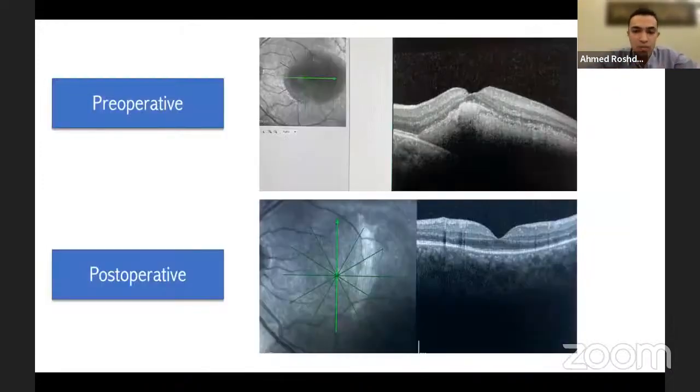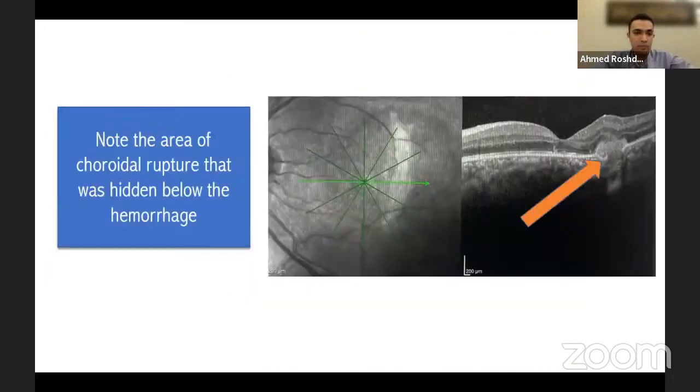And as we see here, postoperatively, all the hemorrhage was gone by 2 weeks, and we can see that the photoreceptors were intact. This is the beauty of the subretinal TPA injection. If we leave this case to resolve spontaneously, it will end in destroyed photoreceptors and a destroyed macula. But if we intervene early and inject subretinal TPA, we can save the macula and the photoreceptors.